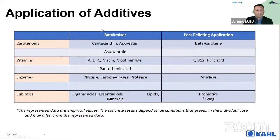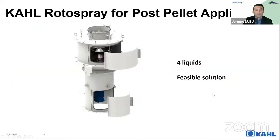So here is the application of the different additives. In the batch mixer we have the different vitamins, and then vitamin K, B12, or folic acid will be added in the enzymer or in the roto spray. Amylase is also always applied after pelletizing, which is better than before. And live probiotics, which are very sensitive to temperature. So here is what we supply for those cases, the roto spray. We can generally add 4 liquids: fat, enzyme, probiotic, and it can be adapted to any process.